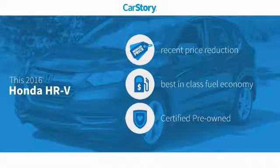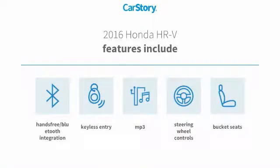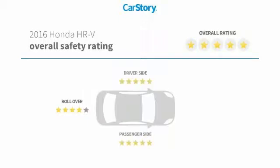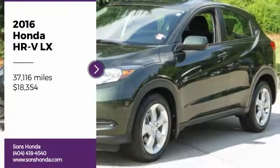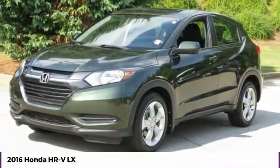Indicates this vehicle as having a recent price reduction, fuel efficient, and certified pre-owned. Features also include keyless entry, bucket seats, steering wheel controls, MP3, hands-free Bluetooth integration. With these ratings, stop by and take a look at the 2016 Honda HR-V.